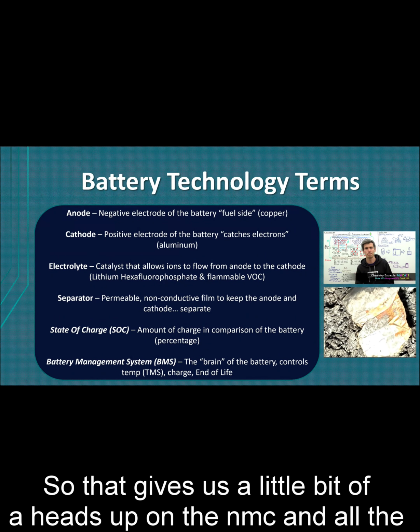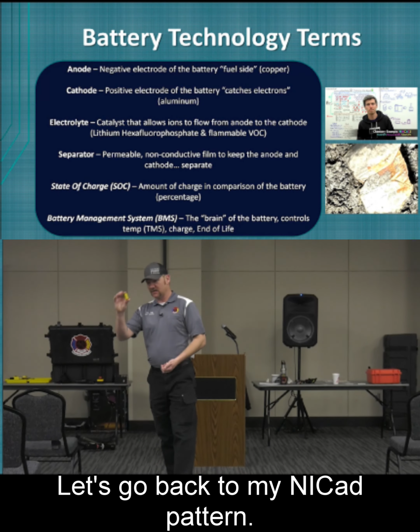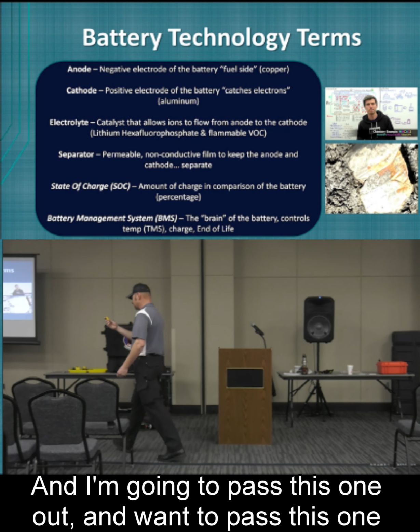So that gives us a little bit of a heads up on the NMC and all the other stuff. We're going to talk about that here in a second. But we continue. Let's go back to my NiCad battery. And that's what I'm holding right now, is a NiCad battery. We have the potassium hydroxide in there. And I'm going to pass this one out. I want to pass this one out with its twin.